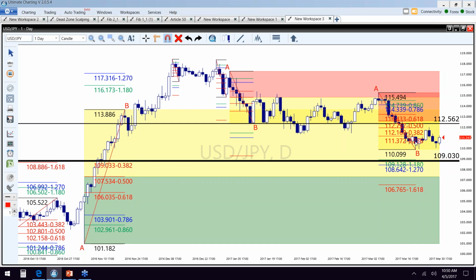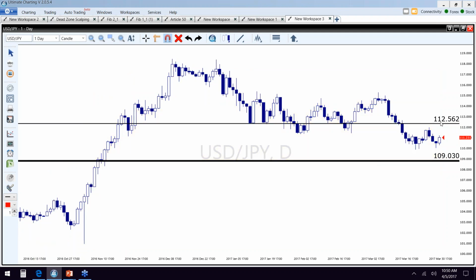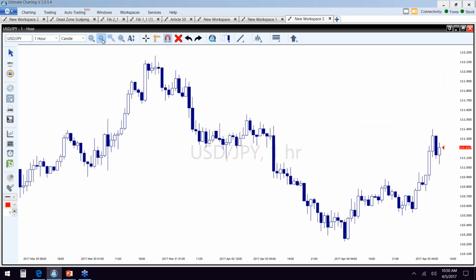The only thing that I need to now look for or ask myself is, if we need to sell, where is a high price? Where can we potentially start to sell at? So I've marked the 382 and I've marked the B. So now let's go from here to a shorter time frame.